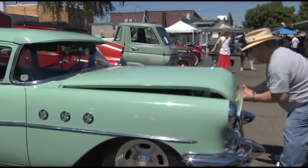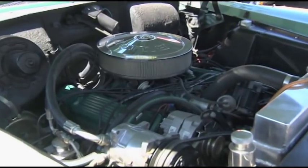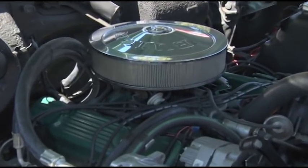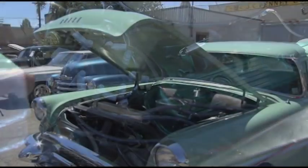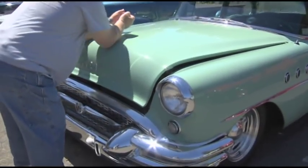So the running gear on this, what's the power plant? It's air ride suspension, disc brakes all the way around. I put a 455 in it with a TH400 transmission, and it's got a Lincoln Versailles rear end. And it runs really good, really smooth, and it's just a cruiser.